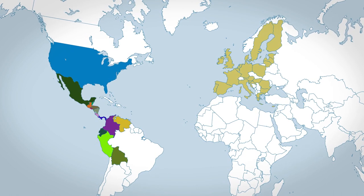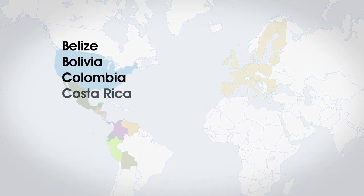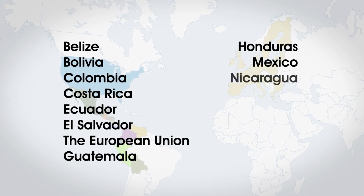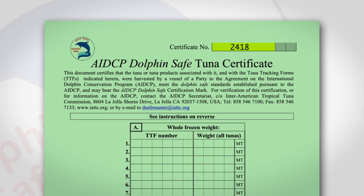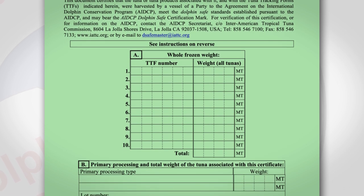severe measures for non-compliance. The 16 parties to the agreement are Belize, Bolivia, Colombia, Costa Rica, Ecuador, El Salvador, the European Union, Guatemala, Honduras, Mexico, Nicaragua, Panama, Peru, the United States, Vanuatu, and Venezuela. One of the fundamental tools of the AIDCP is a rigorous catch monitoring scheme, which ensures compliance with the agreed rules and procedures.